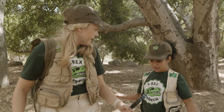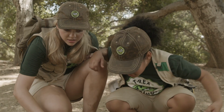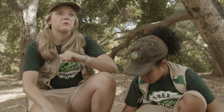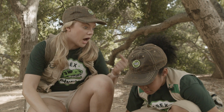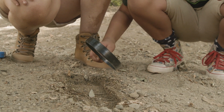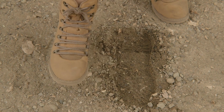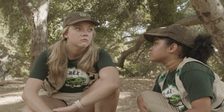Ow! Oh, sorry. It's just... this looks like a footprint. What type of dino? Actually, I think it's a human footprint. A human? It's probably one of those secret dino agents. They're trying to discover the mini flying T-Rex before I do. Zoe? This looks a lot like your footprint. Mine? Maybe. Unless that's what they want us to think.